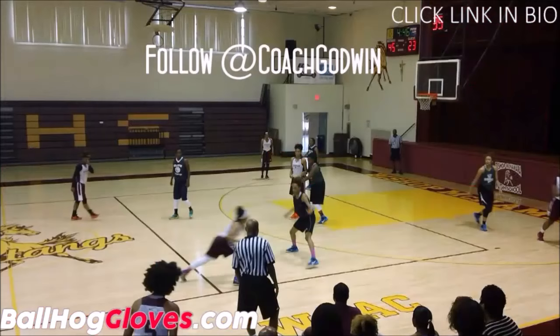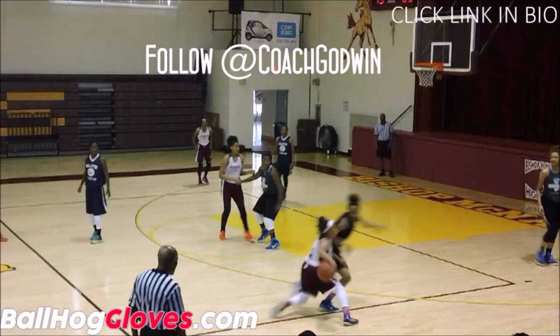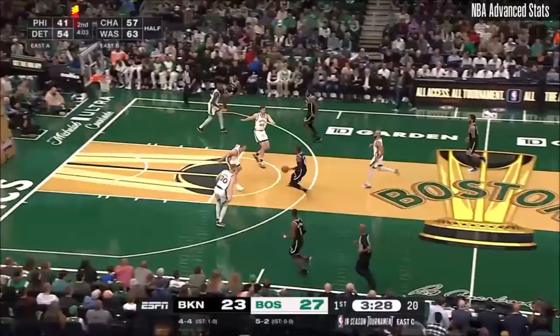You really gotta be able to control the ball. There is no room for error when you dribble this way. So it's like a game. All season really, but also in this first quarter.